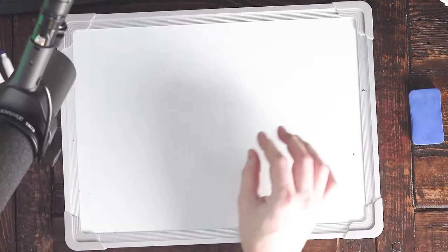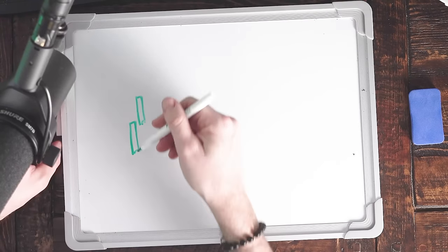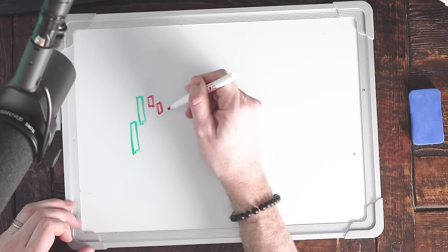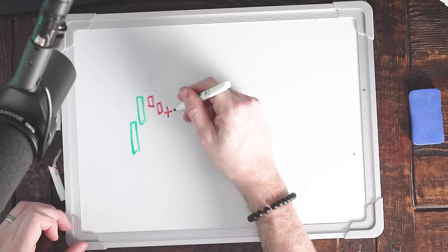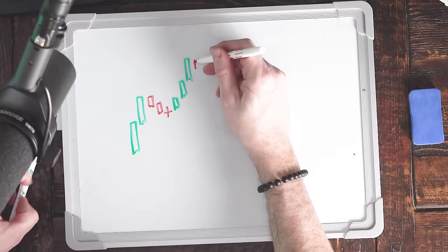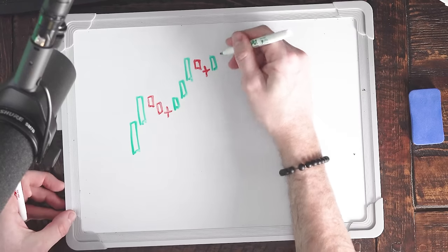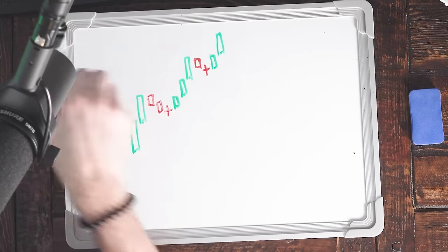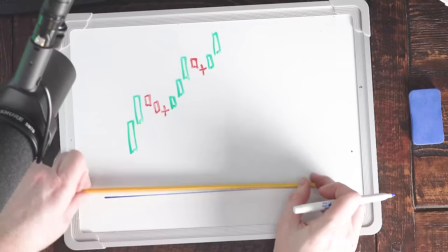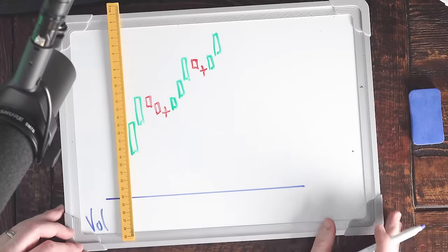Okay, so when we're looking at a chart pattern, what I've shown you so far is the pattern of this as the price moves up. So long body candlestick, light pullback, maybe here we get a doji, and then we get another move back up. But there's something that I have left out that is extremely important in helping me predict whether the price is going to continue higher or it's going to decline. And that is an indicator that we're going to put right down here underneath the price. And it is volume.